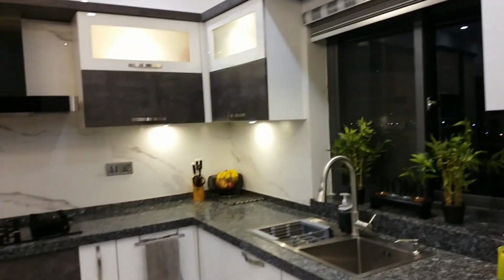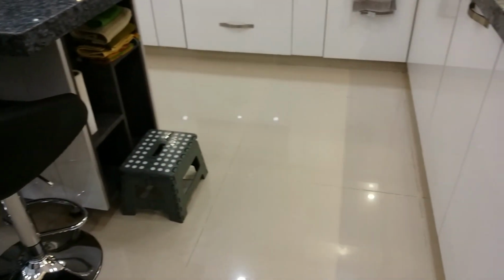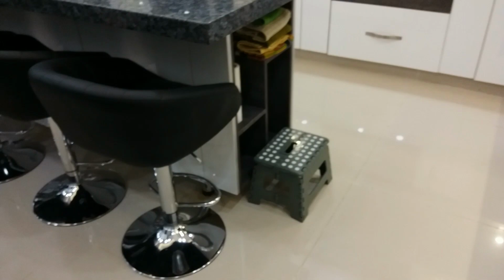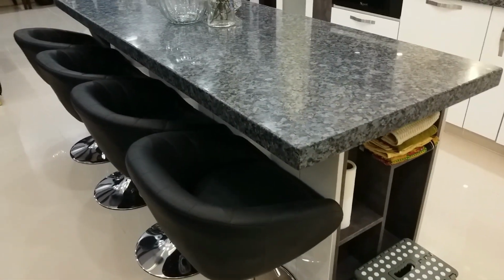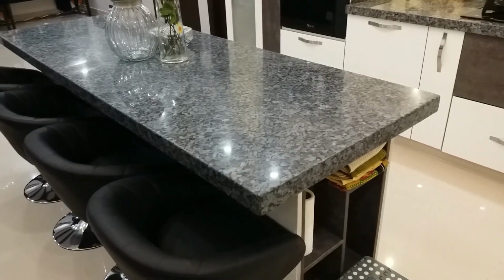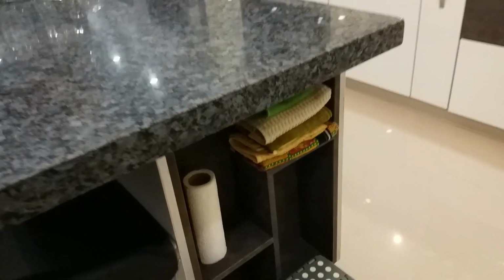Okay, let's move on to the fun part of the kitchen, the island area, the most important area of my kitchen. I am so in love with this countertop because I always wanted to have an island in between my kitchen area. So I just set it. So let's take a look at it.